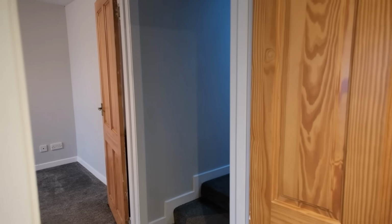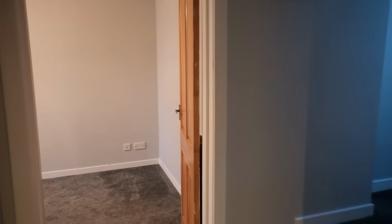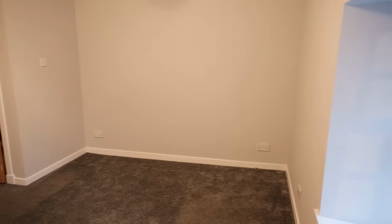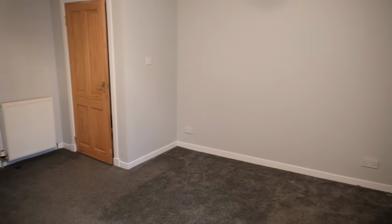And on the opposite side of the hallway, we have the larger of the two bedrooms. We're thinking that this could be a bedroom slash office space, as this awkwardly shaped wall could actually work quite well as a place to slot in a desk and some additional storage.